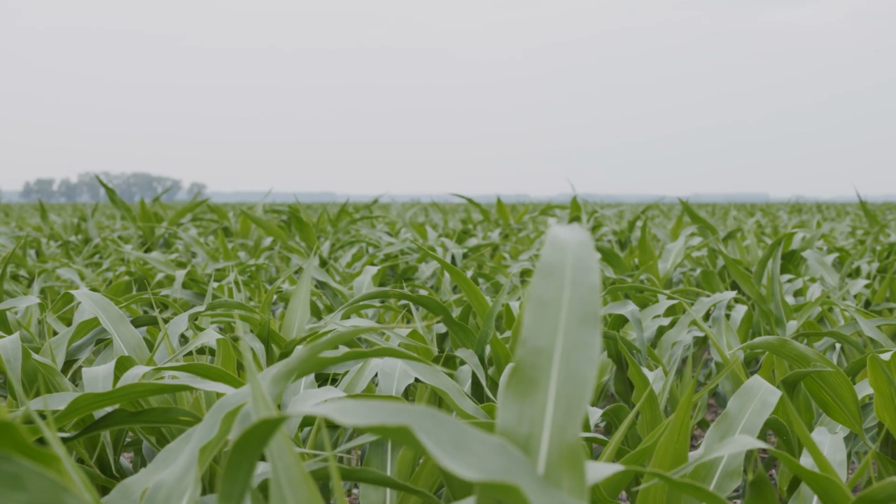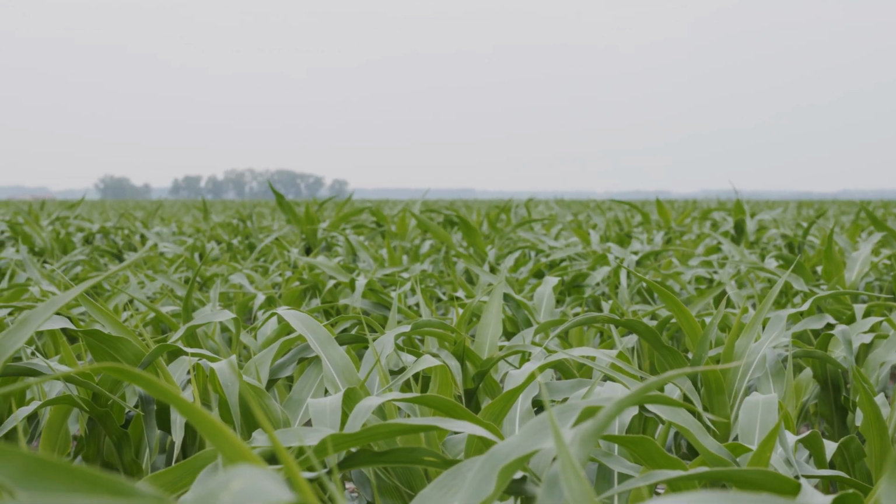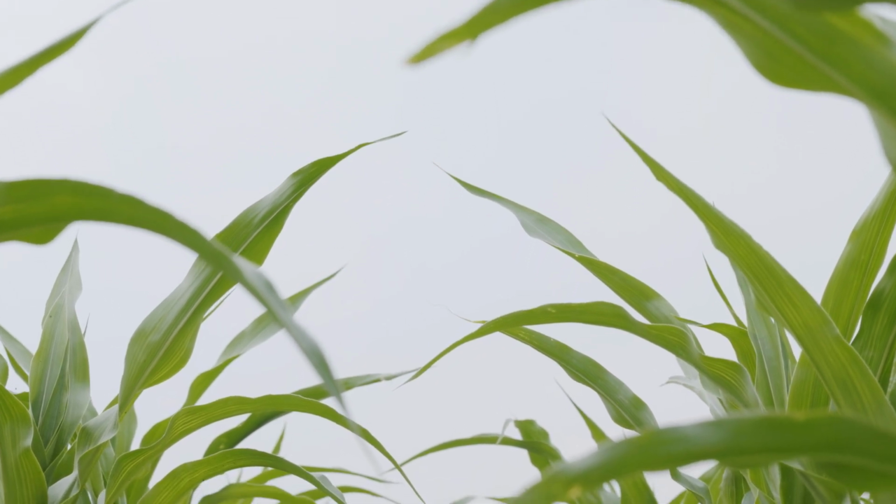When I was farming initially, we were straight up conventional farm. We did corn and soybeans for the most part. We'd chisel plow once or twice in the fall. We'd field cultivate in the springtime. I started to see and notice a lot of wind erosion, water erosion.